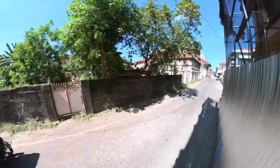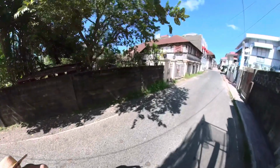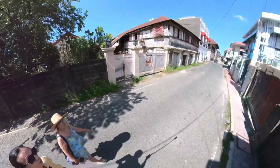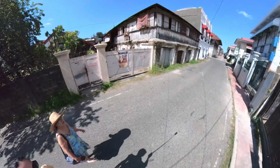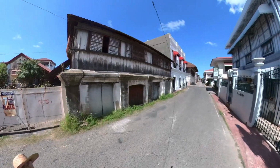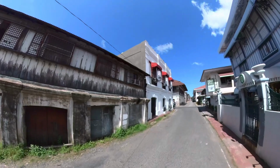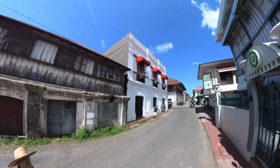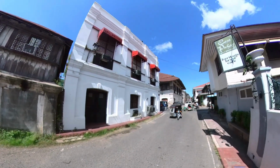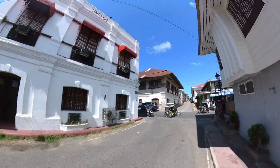There's a lot of tricycles going in and out of the streets because I think this is their major form of going back and forth inside the city, because there are no big buses inside. I guess they don't allow it because there's a lot of people touring, coming in and out from different parts of the country and different parts of the Philippines as well. So now, as you can see guys, left and right, you can see the houses here. Now we started to come out and show you.